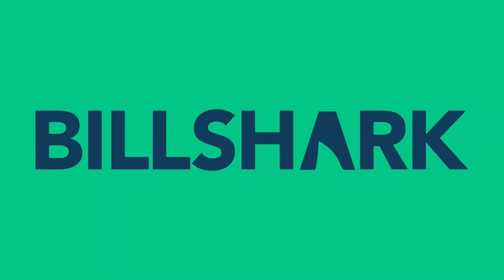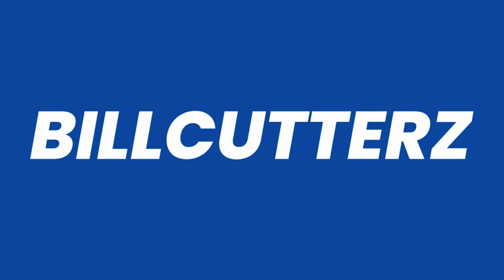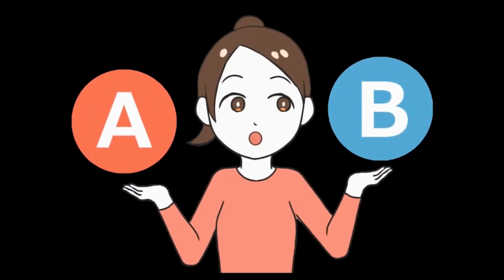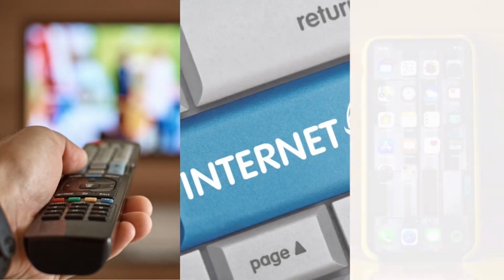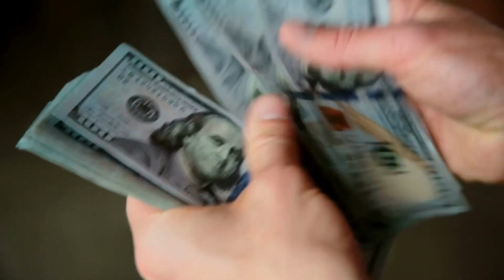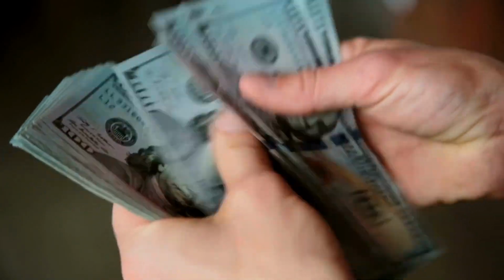Use websites like Billshark.com or Billcutters.com that can negotiate your bills on your behalf and find better deals for you. They can help you compare prices and find the best deals on services like cable, internet, and phone. By switching to a cheaper provider, you could save even more money on your monthly bills.